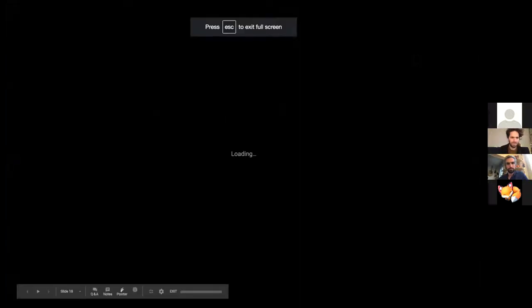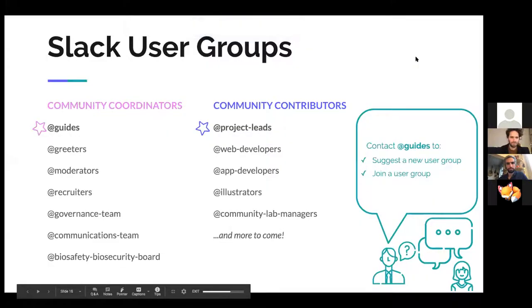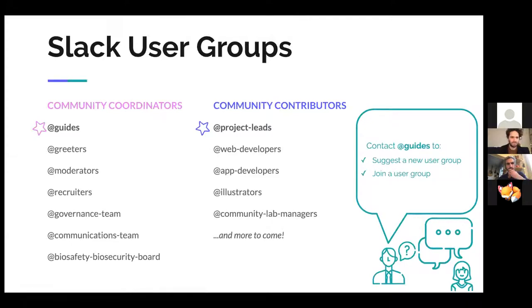User groups are a way to categorize the community members within Slack. We have over 1,200 community members. It's hard to know how to find the right people that we're looking for. So we have two different types of user groups, and this is a tool that we rolled out this week. We're still building it out, and it's a tool that we'll be continuously adding to.